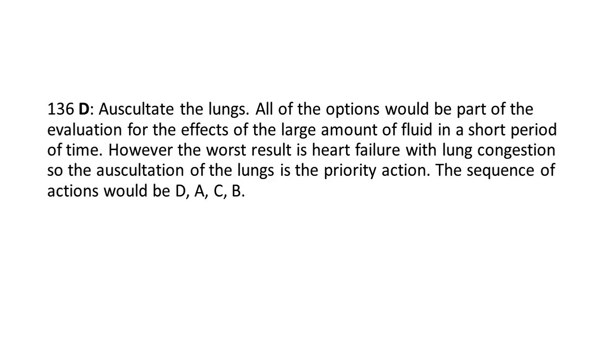136D. Auscultate the lungs. All of the options would be part of the evaluation for the effects of the large amount of fluid in a short period of time. However, the worst result is heart failure with lung congestion, so the auscultation of the lungs is the priority action. The sequence of actions would be D, A, C, B.